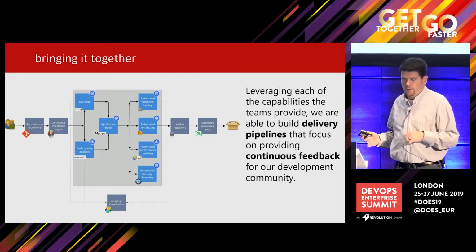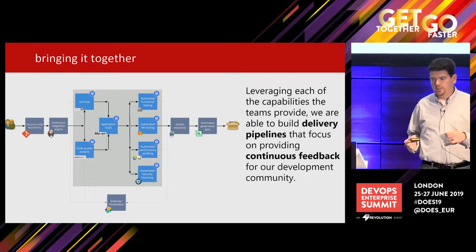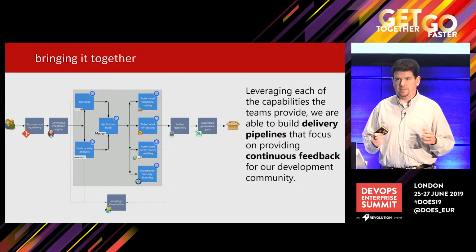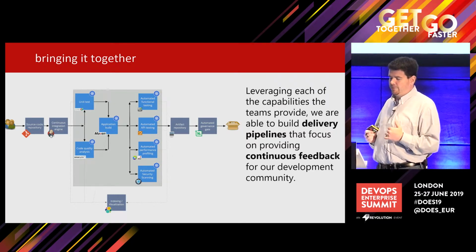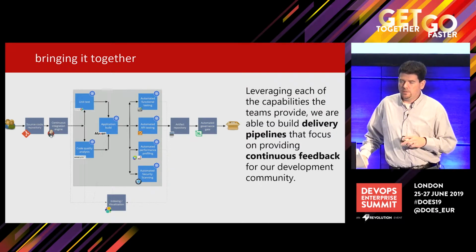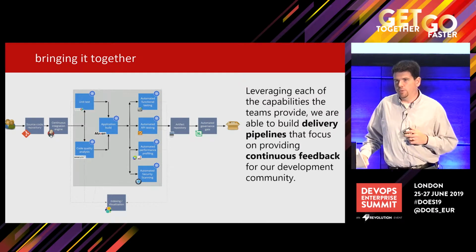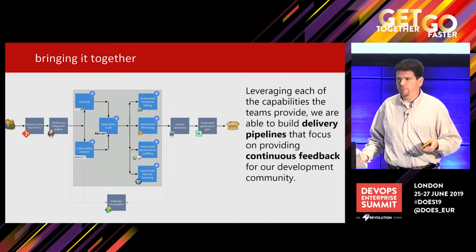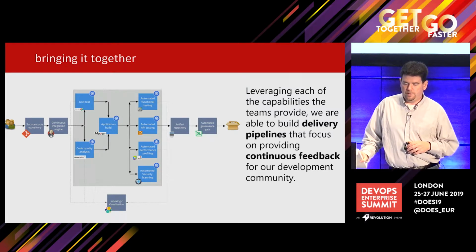So bringing it all together, what does that mean? Leveraging each of these teams and the capabilities they provide, we're able to build an automated delivery pipeline that focuses on providing continuous feedback for our development organizations. This is an example of one of the more mature teams at the bank that we've been able to consult with and help move quickly within our environment.